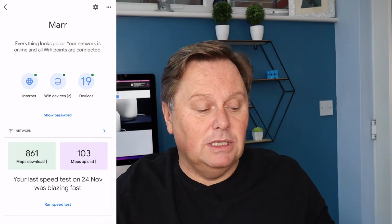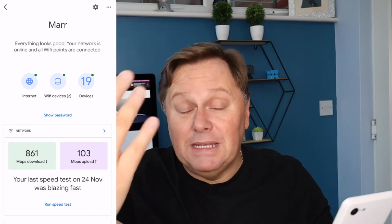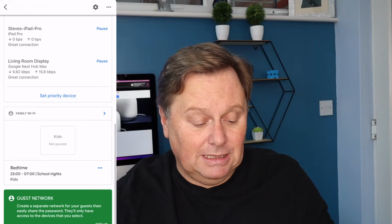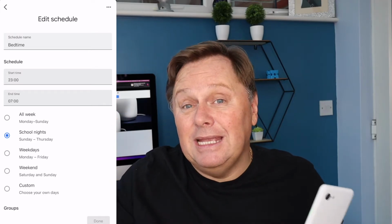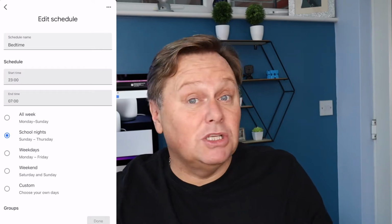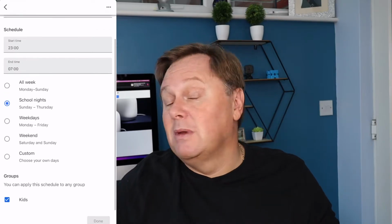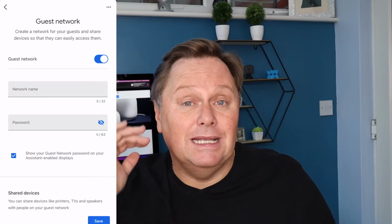I'm just going to go into the app now. Straight off the bat, the first thing you see is the speed it's showing at the time. We scroll down a little bit, and it tells you the current devices. You can set priority devices in this. You've got kids Wi-Fi. I can set it so the Wi-Fi gadgets the kids use switch off at a particular time, so there's just no internet. So if I think, oh, you're up halfway through the night watching YouTube, they can't. I can set that. I like the fact that you can have a guest network. It's so easy to set up as well.